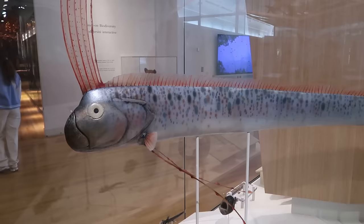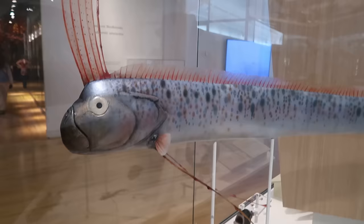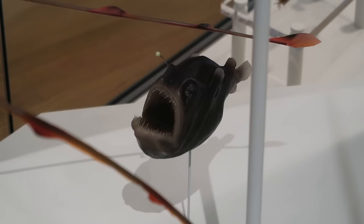Some deep sea fish, which are some of the creepiest fish that exist. That is a crested oarfish there. And some other spooky fish down here, a little creepy angler fish. Yeah, look at that guy down there. That is a spooky fish.